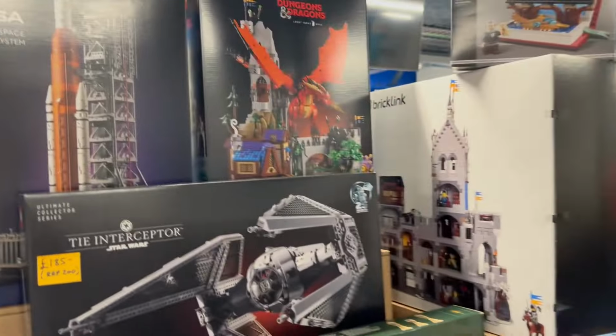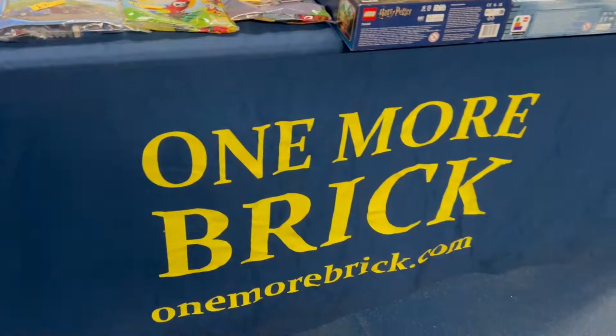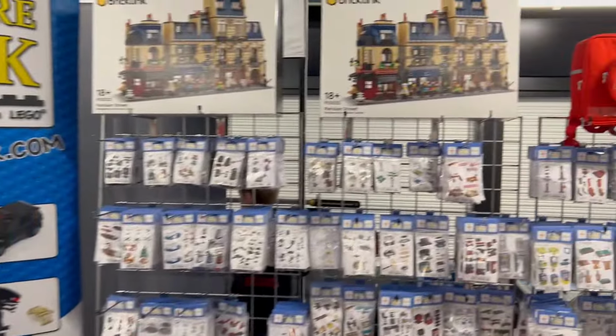Some of the new sets. RRP is 200, 185. This is one more brick. These are pretty cool kits that you can buy. So as you can see.